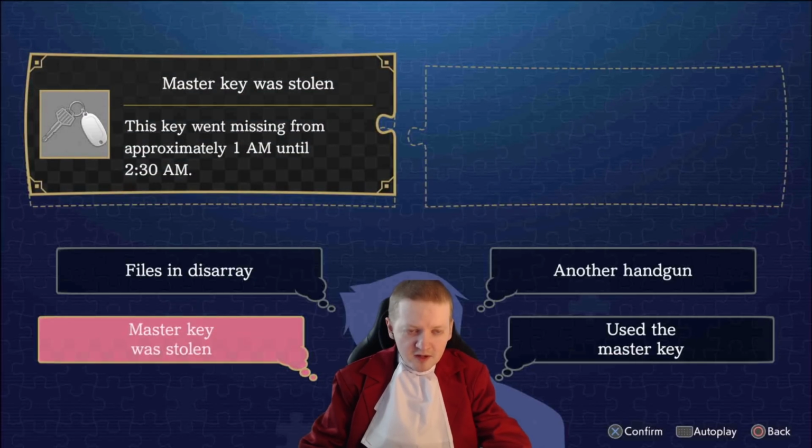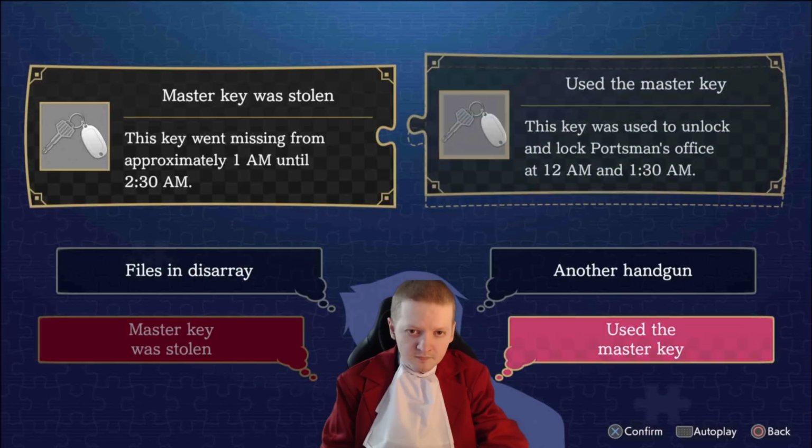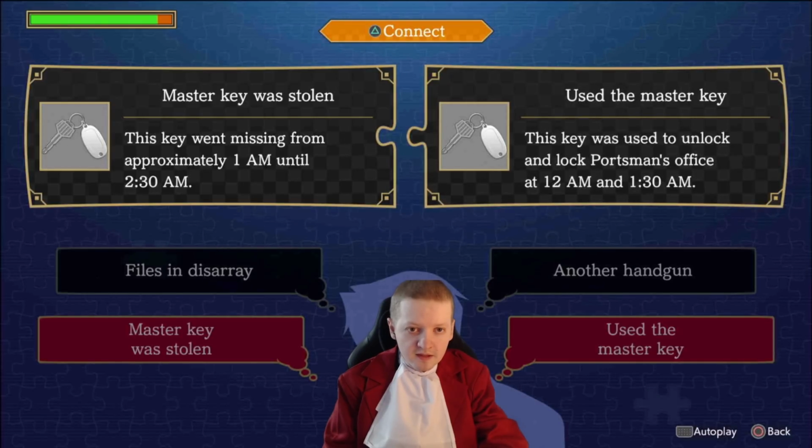The key went missing from approximately 1 a.m. until 2:30 a.m. This key was used to unlock and lock Mr. Portsman's office at 12 a.m. and 1:30 a.m. These two are linked. Yeah, these two are linked. Let's see.